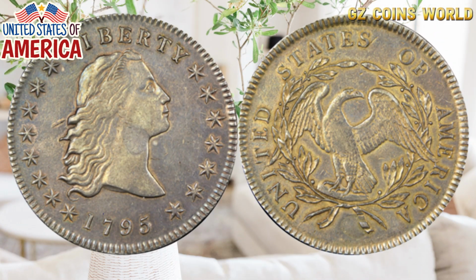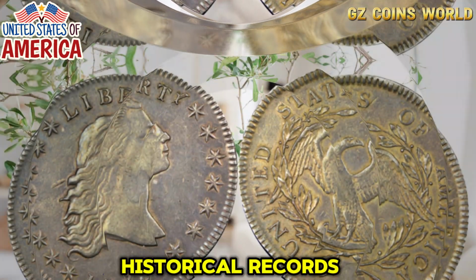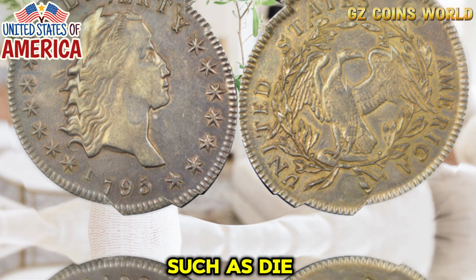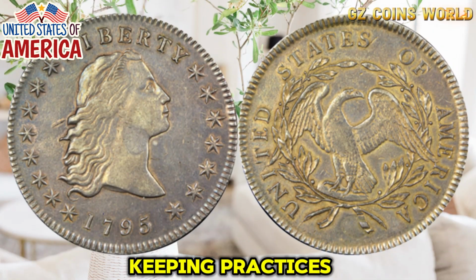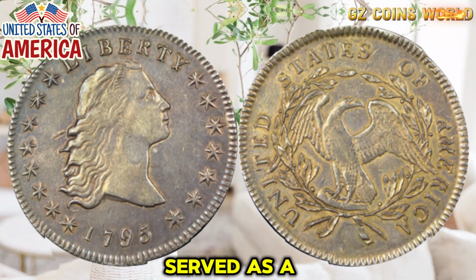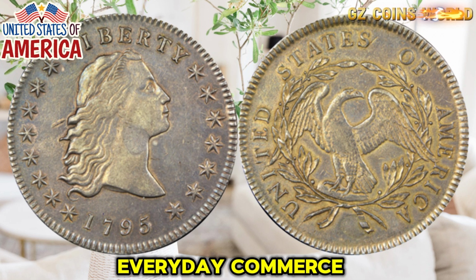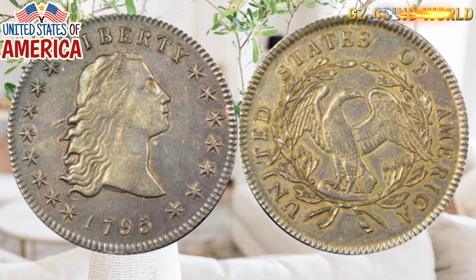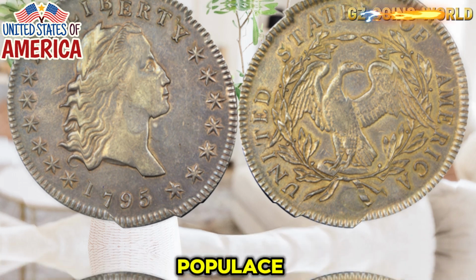It's important to note that these figures are based on historical records, and actual mintage numbers may vary due to factors such as die usage and record-keeping practices of the time. In the late 18th century, the half dimes served as a vital component of everyday commerce. Its modest value made it suitable for small transactions, and it circulated widely among the populace.